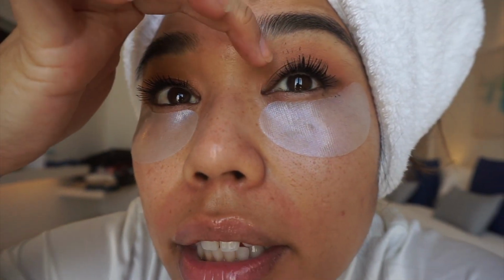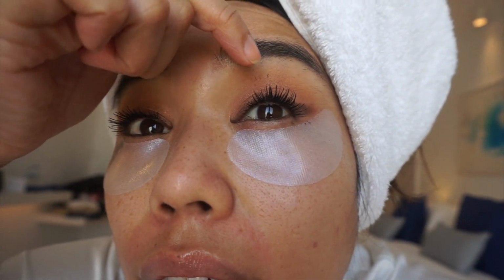But see the little clump? I don't know if you can see it, right there. I'm gonna show you guys how to remove a mascara clump like that because it's really annoying. I'm gonna grab a spoolie.